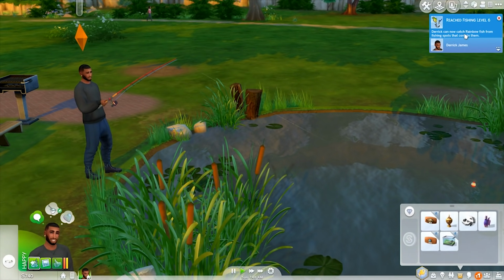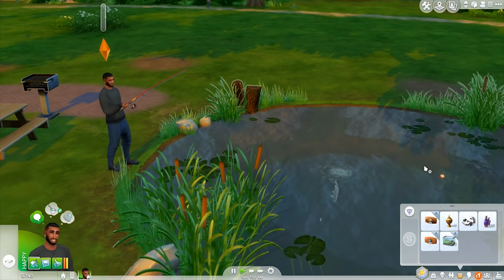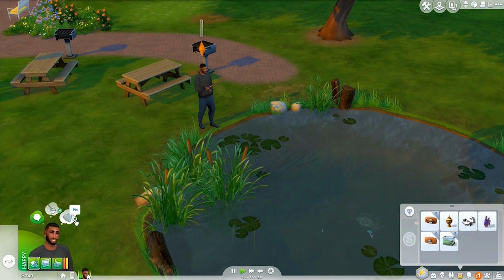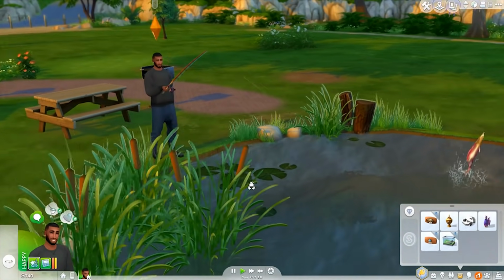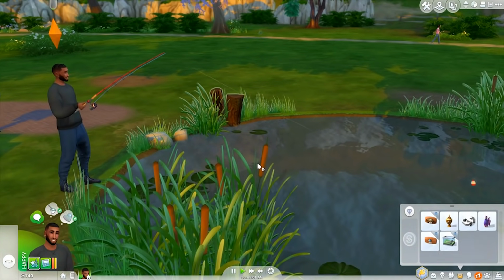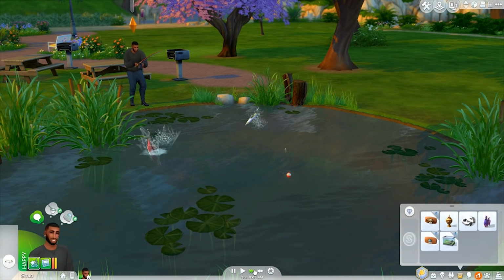Okay, Derrick can now catch rainbow fish from fishing spots that contain them. Okay, so it looks like he's getting the skill up. Ooh, what's this? Volunteer with family. Okay, he wants to volunteer. Okay, Derrick, you just melt my heart. Okay, he wants to volunteer. He's such a good man. Oh, such a good man.